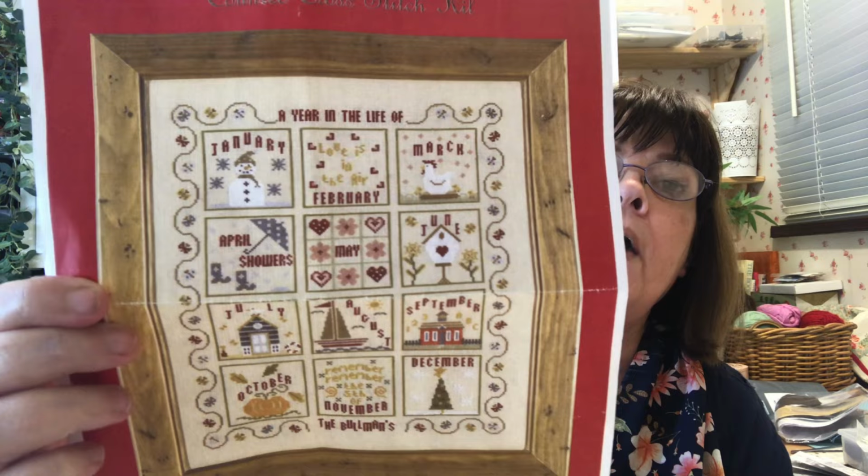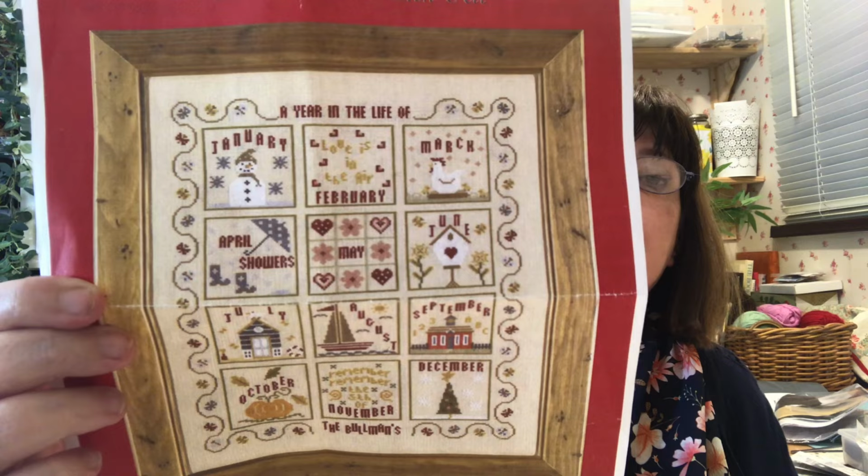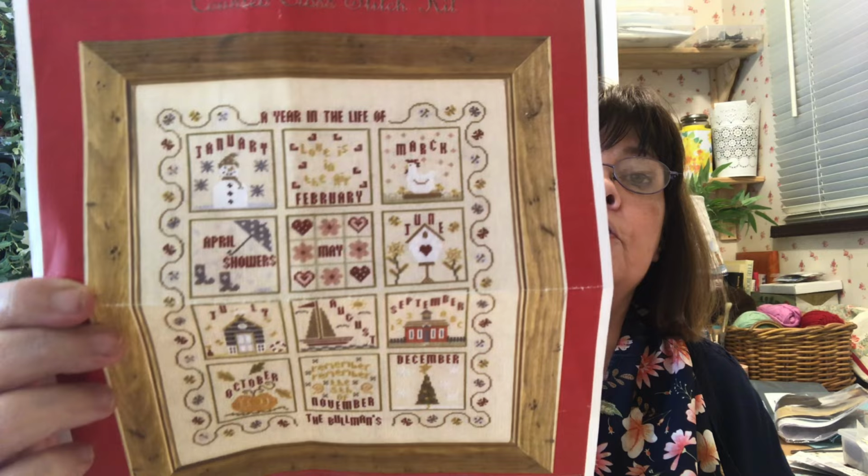So Tuesday is my Thimble Tuesday, and I have been working on a project. It is called A Year in the Life Of, and it's by the Historical Sampler Company. Basically, each square or block or window is a month, and they've designed something to do with that month. So January, we've got the snowman. In February, we've got hearts for Valentine's.